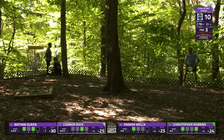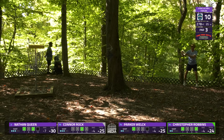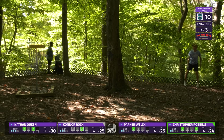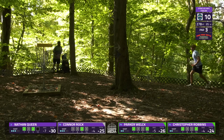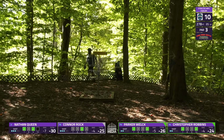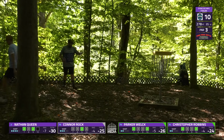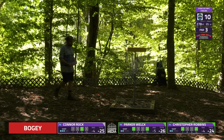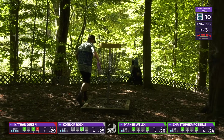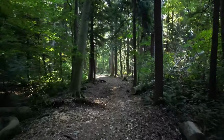Good hit there from Connor. See plenty of scoring opportunities in our back 9 here. Got a couple more woods holes after this, and then our players come out in the open and climb their way to the top of the park. And the first blemish on Nathan Queen's scorecard for the day. He's had about a bogey around thus far.